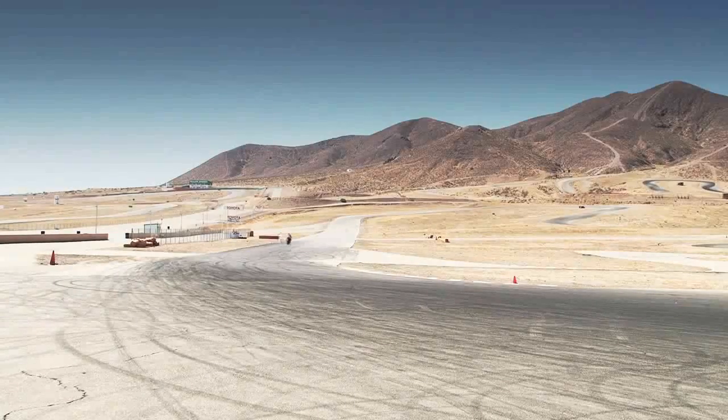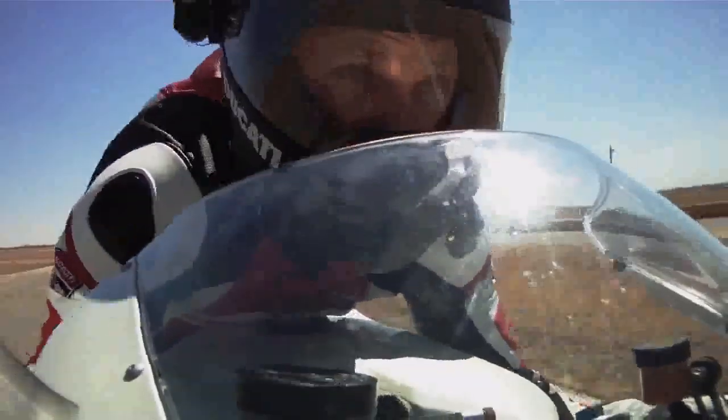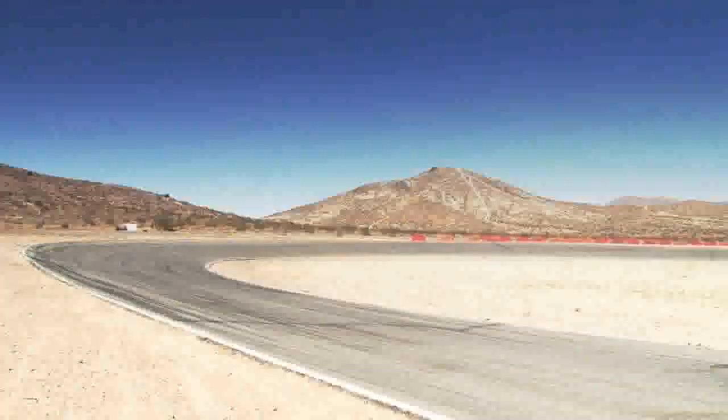Steve Rapp's right on it all the way around and delivers a Ferrari-crushing 1 minute 19.3 second lap. That's over 2 seconds faster. So the Ducati defeats the Ferrari comprehensively.